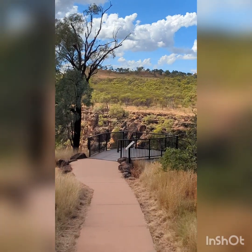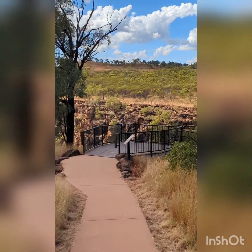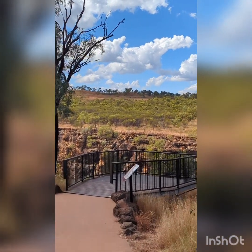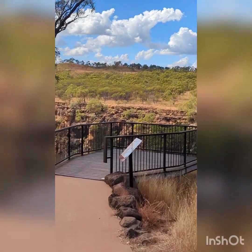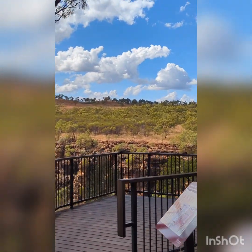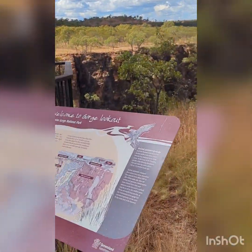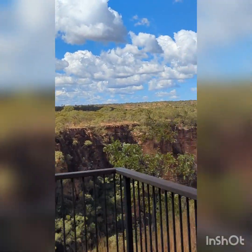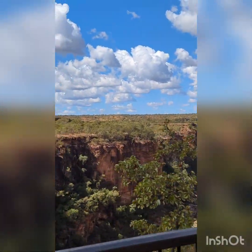Okay. Oh no, this is different. That wasn't very far at all. Quick walk to the viewing platform, and this is a bit different up to the actual gorge up around where the campground is, and this one drops off pretty much straight away.